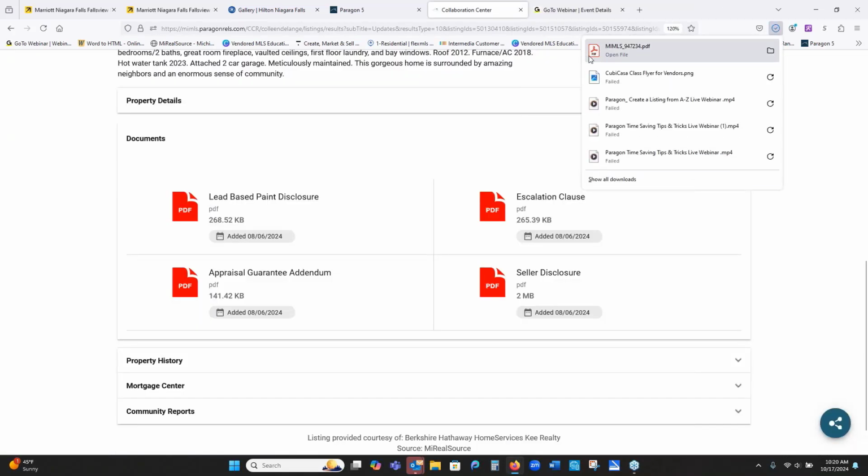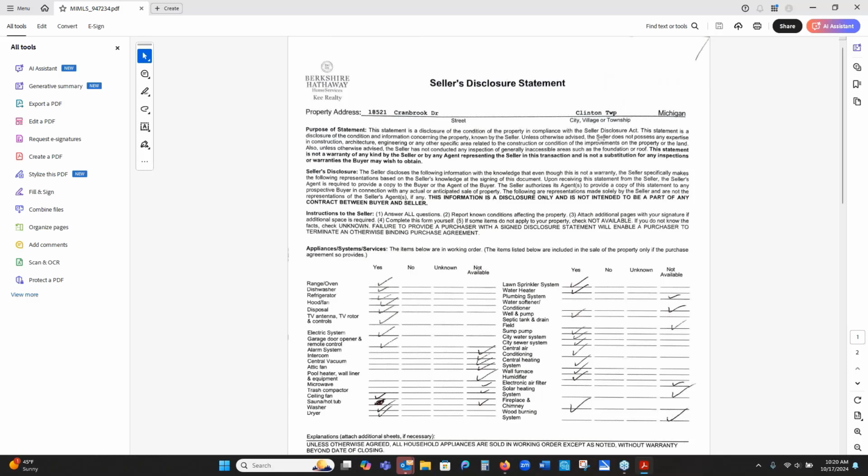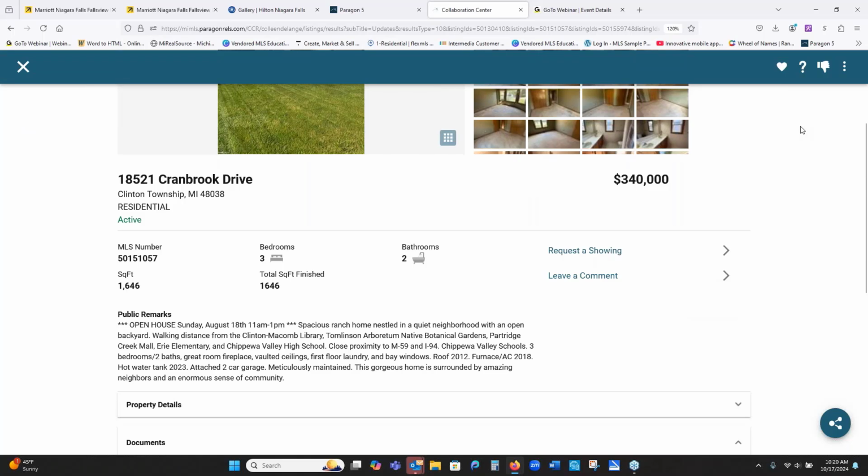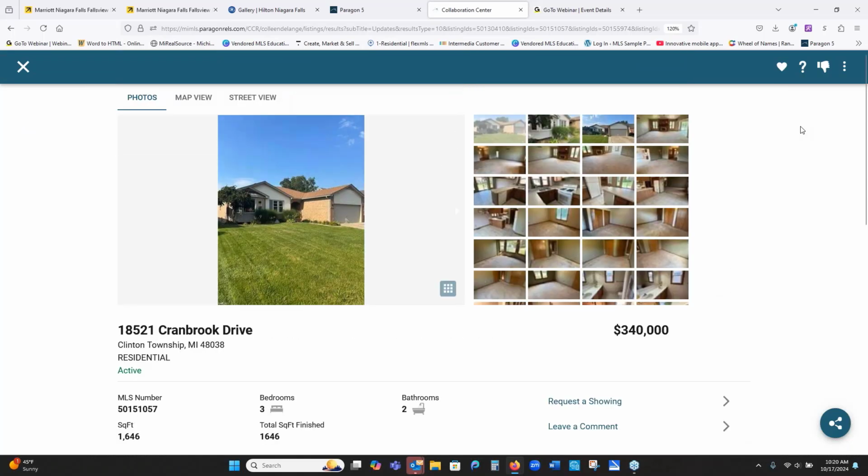So if they want to view that, they can literally click on it from here and they can open up and even print out that seller's disclosure. So it gives them a little bit more access. Plus, this is stuff they can't find on Zillow. They can't find it on Realtor.com. So in my opinion, this is giving us even more value, setting them up in the MLS so that you search like an agent does.